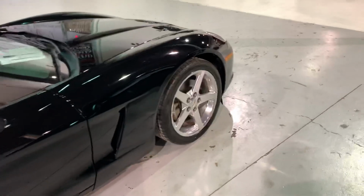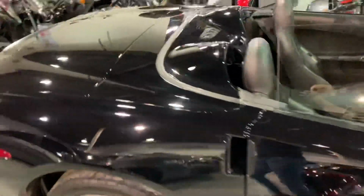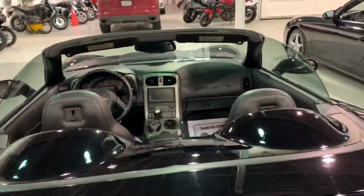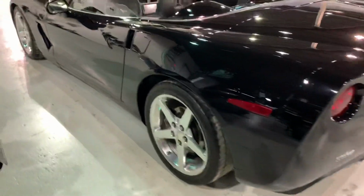We just replaced the battery in it, so it has a brand new battery and it's available. The roof is a power roof, it works, has AC, heated seats, keyless entry, push start, and it has navigation which is a touch screen as well. So the vehicle is here.